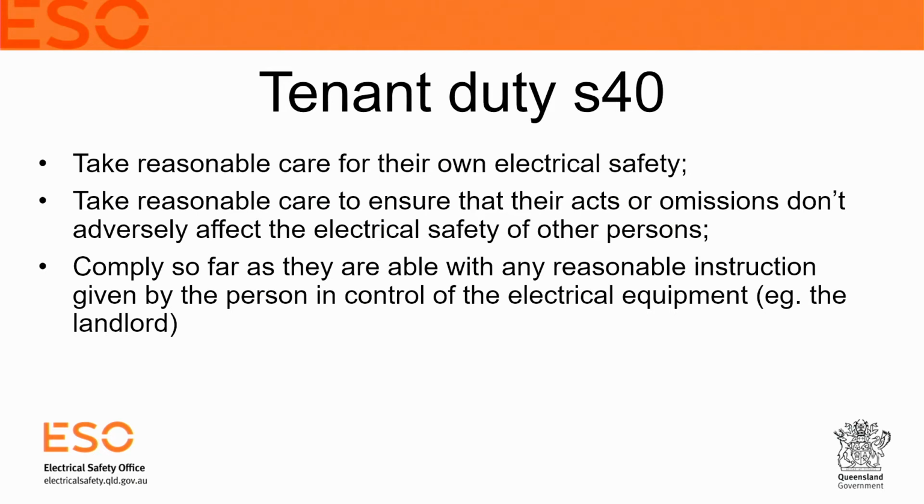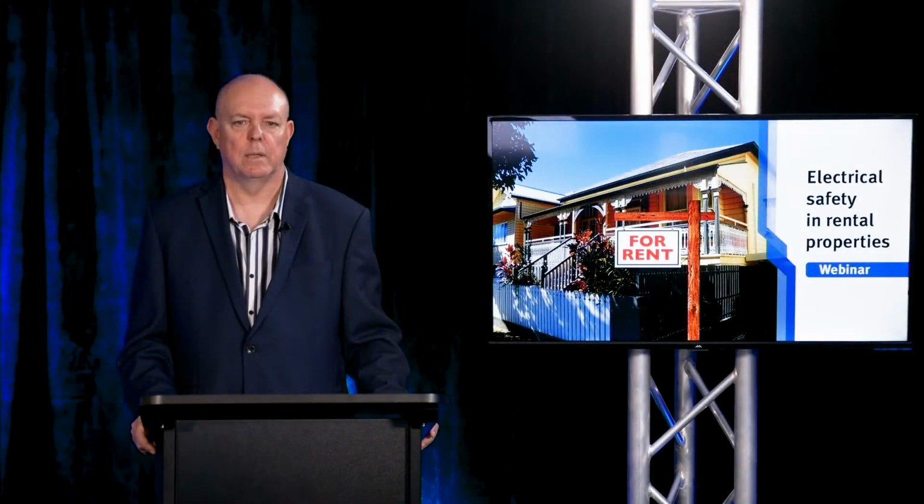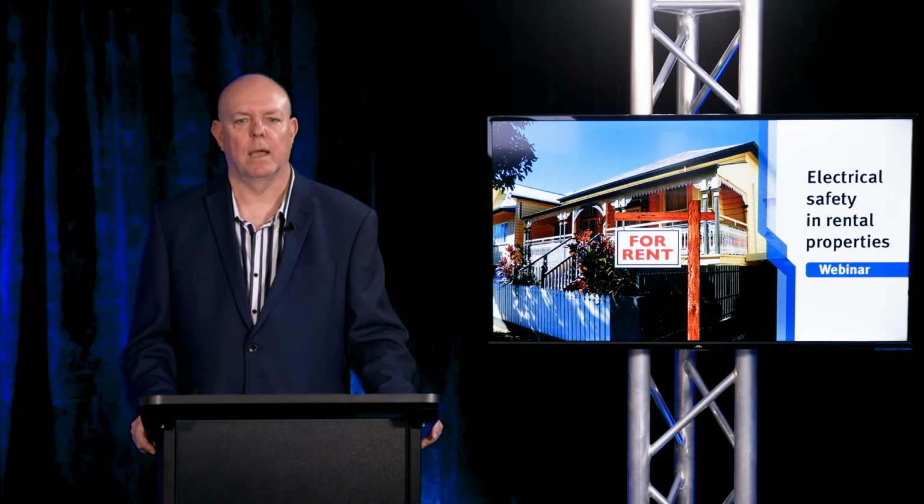Now, what would be an example of a tenant breaching that duty? An extreme example would be, and unfortunately it's not unheard of, tenants bypassing the mains power board and safety switches to steal electricity from the grid. There's actually a case going on before a coroner in New South Wales at the moment where that's exactly what happened, and unfortunately a young roofing worker was replacing the roof. His boss thought he'd done the right thing and isolated the power. Unbeknown to him, persons unknown had bypassed the mains power board.